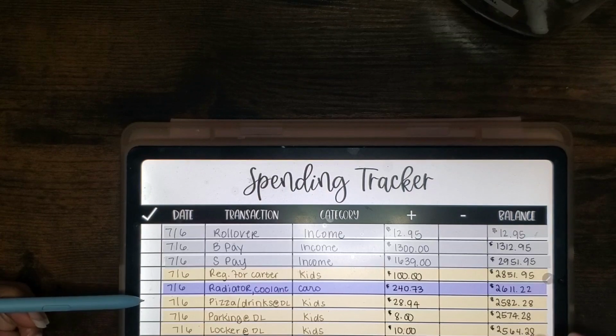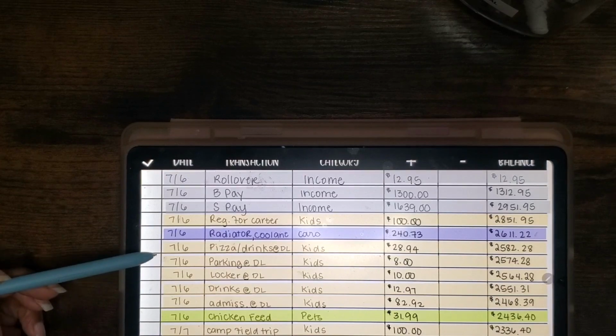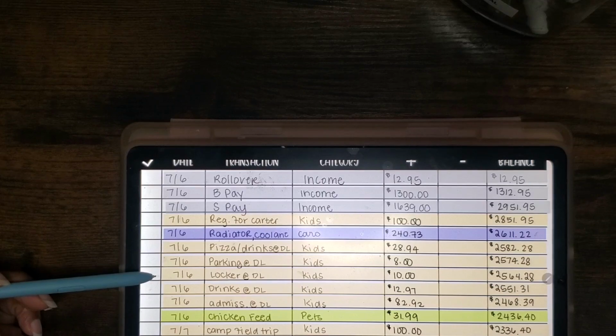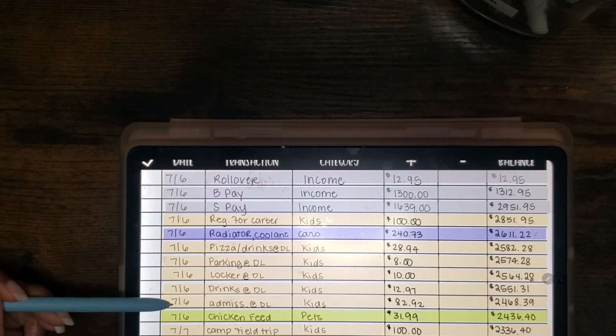We went to Daytona Lagoon last Thursday with my boys for their field trip. And while we were there, we got a pizza and some drinks for $28.94. We had to pay for parking in the parking garage for $8. We rented a locker to keep our phones and wallets in for $10. And we got some more drinks for $12.97 because they wouldn't refill our cups. And then for Brian and I to get in, it was $82.92. We paid the camp for Bryson and Caleb to get in, so we only had to pay for me and Brian to get in.